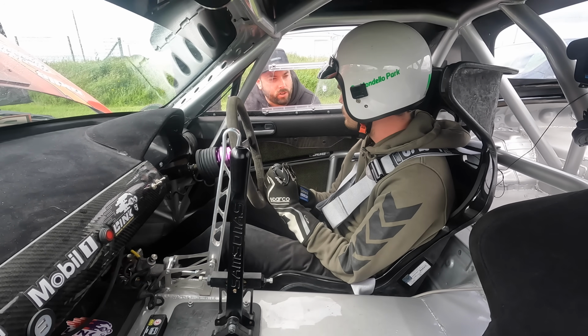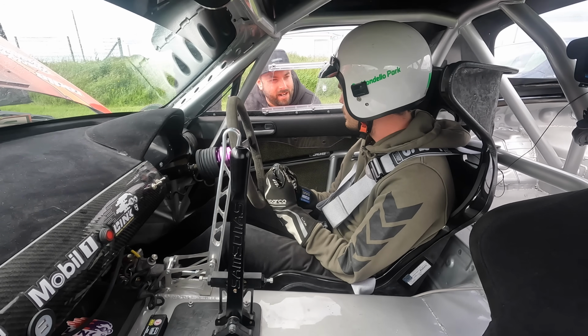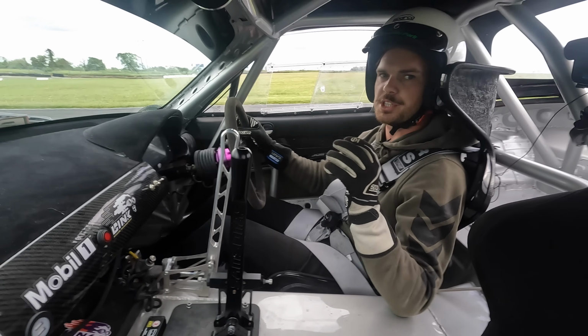It chucks it there, yes, it won't chuck as much. The tires aren't super sticky for this particular car. Yeah, but drop the pressure. Right, so test number 2.